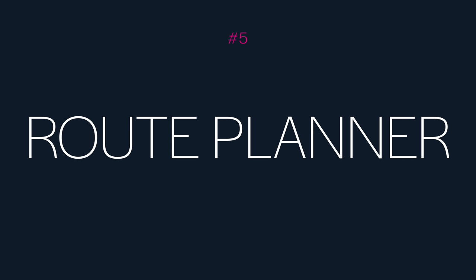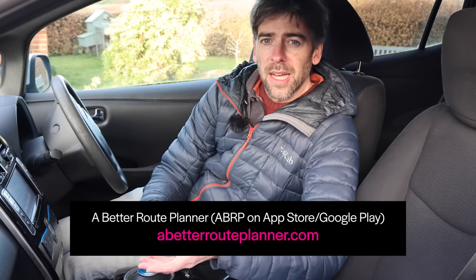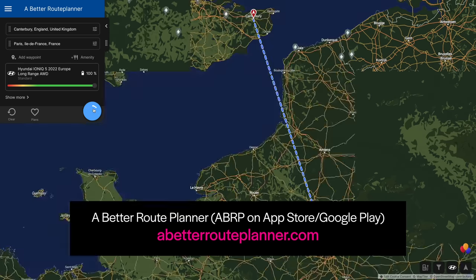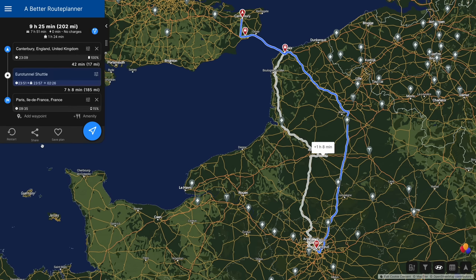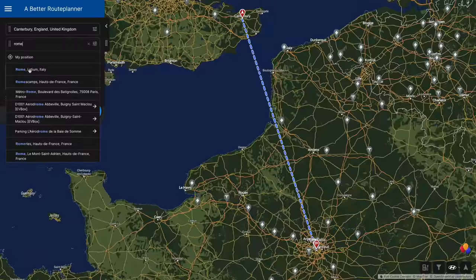Okay, the next one of mine is a little bit of a bugbear of mine, really. It's route planning apps. If you've got an EV, get A Better Route Planner, ABRP. It's available for iPhone and Android. And with A Better Route Planner, it means you can plot a route, tell it what type of car you've got, and it knows the weather based on when you're going to drive, and it will plot it with a pretty good degree of accuracy, and it will tell you where you have to charge and for how long roughly you have to charge. Now, it's not perfect.